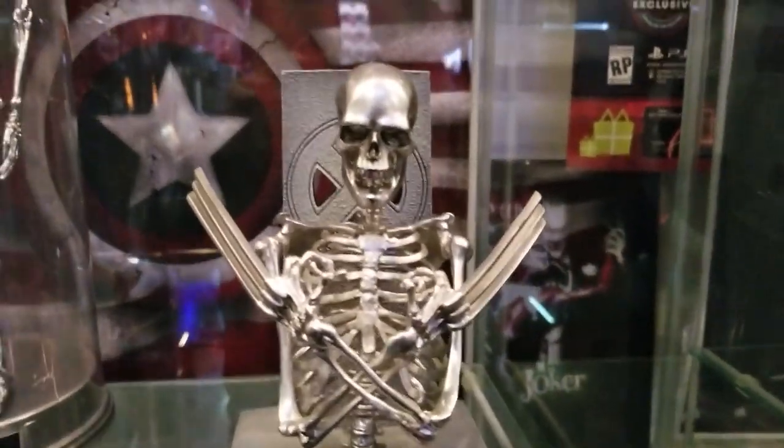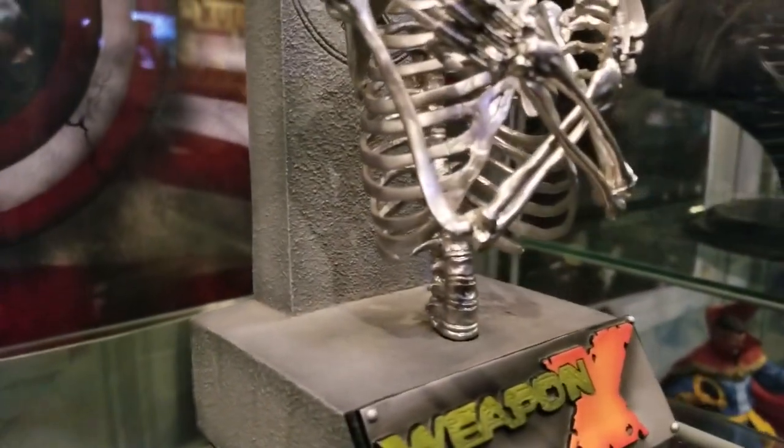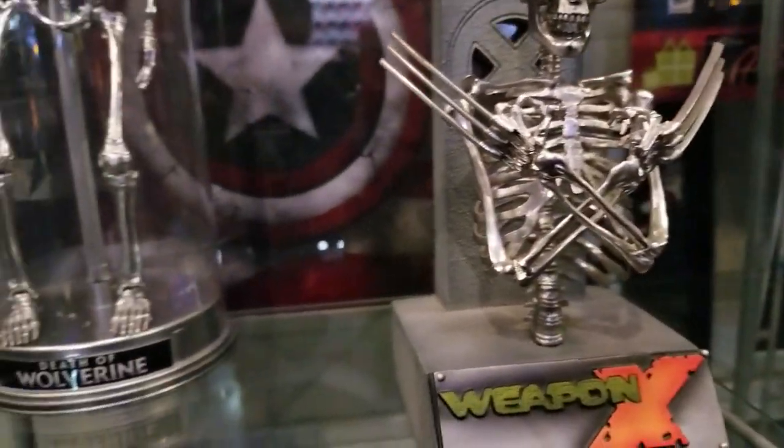Wolverine. R.I.P. bro, R.I.P. I love this piece. That's what you call adamantium, right?